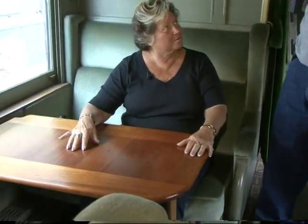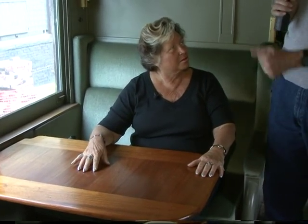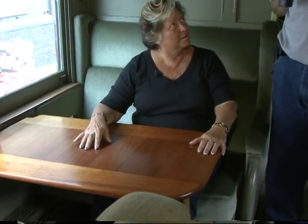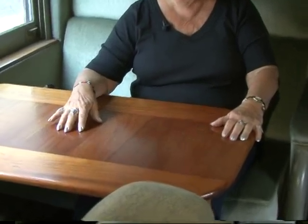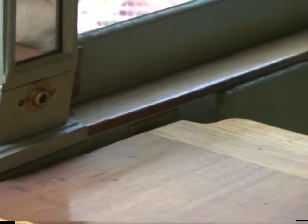Well, Barb has slid in behind one of the tables here in one of the compartments that is made up for the day riding as opposed to the sleeper berth that we looked at earlier. These tables were removable, and the porter would come over and attach it to the wall if somebody requested a table, if they wanted to play cards or do something else there. Can you eat in here also? You could eat in here as well.